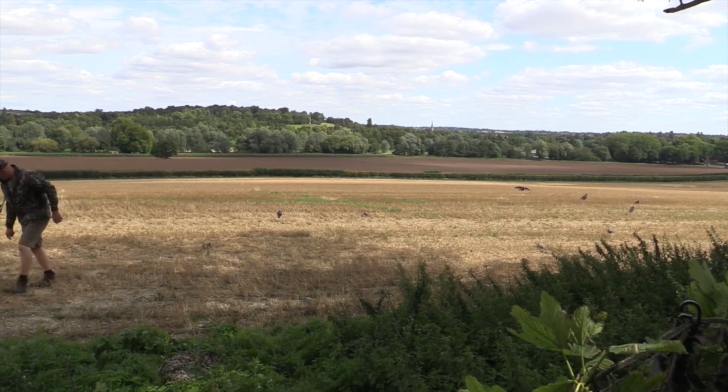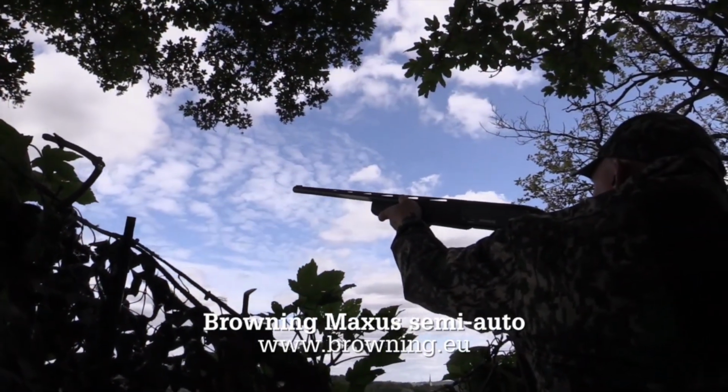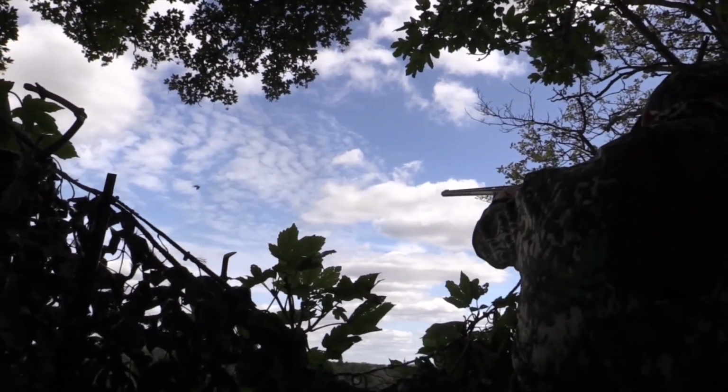Well, today, not really how you describe today, apart from the fact that I haven't been out for quite some time, getting the itch, getting withdrawal symptoms, and we've got a field of stubble on here which has unusually been left. So it was a case of just grab the decoys, get the net, get the cartridges, go and stand in a spinney that's in the middle of the field and just see what comes by.